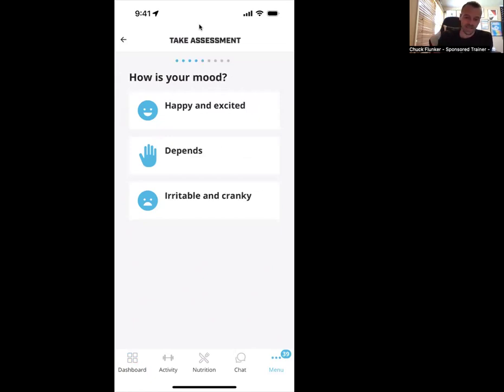Okay. How is your mood? This is up to you. I think this one's self-explanatory. You don't always have to be happy and excited every single day, but I would encourage you to reflect on the last week. How was your mood?